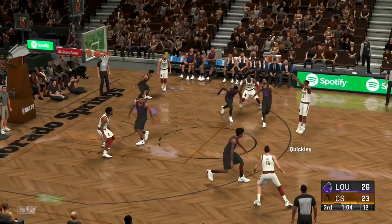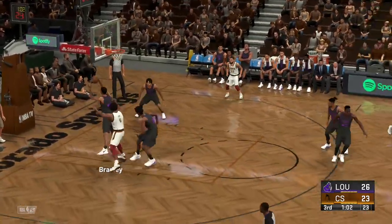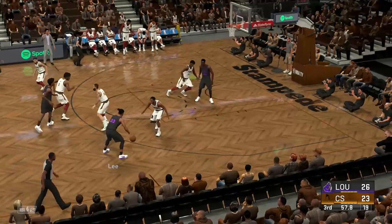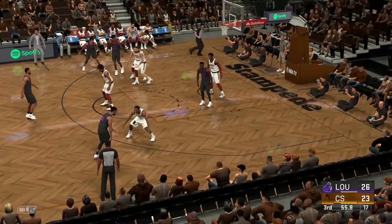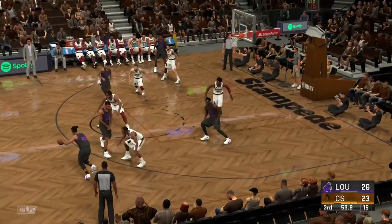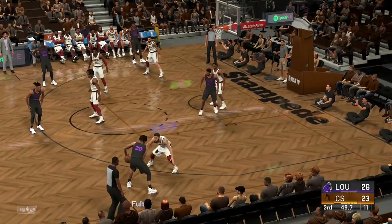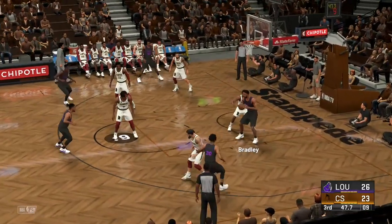Martin the pass to Quickly. That misses. Had a chance to tie it there. He is single-handedly dropping the temperature in here with that cold streak. This isn't like him, and he knows it. The best thing they can do is try to get him more easy looks.